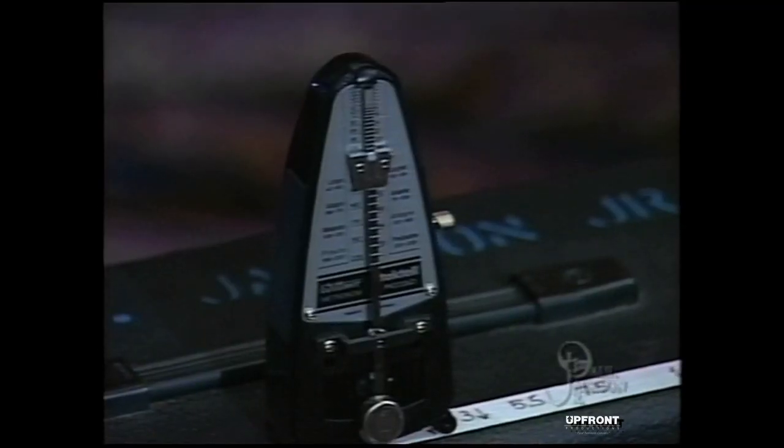I recommend always practicing with a metronome. A metronome does several things for you. One of the things that it does, it forces you to play in time. If you're playing along with your metronome at any tempo and you realize that you're not with it, that means that you're either rushing or you're lagging behind.